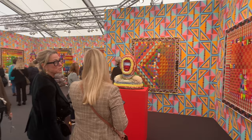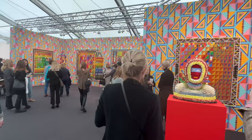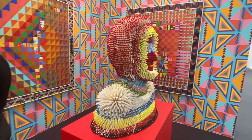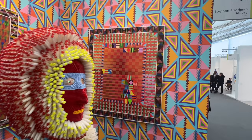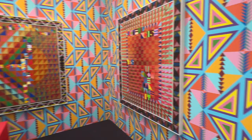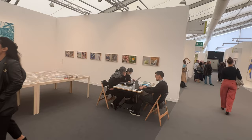Can't work it out. Oh man, then we've got the pictures hidden within that. That is confusing. Stephen Friedman Gallery. Yeah, so right by the RA. Crazy and fun. It's difficult to know, if you bought one of these, what it would look like when you got it home, because you've seen it on this mad wall. Intriguing.